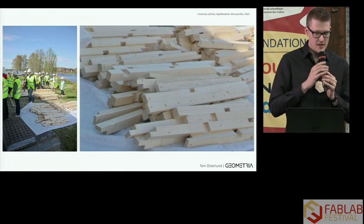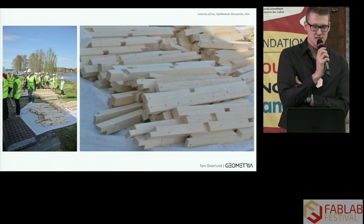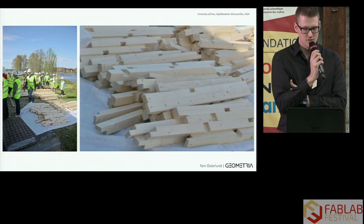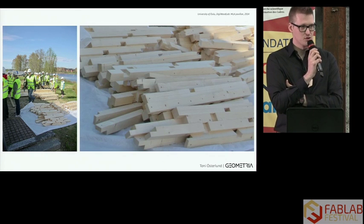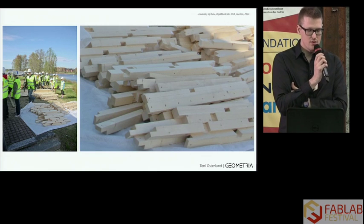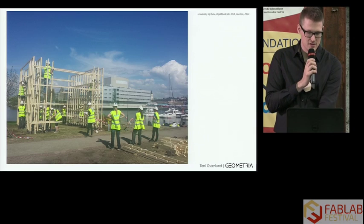So we assembled this in 4 days in the city of Oulu on the shores there. Received more than 400 different pieces of wood there that came by a truck from the fabrication manufacturing department, and we started to assemble it. No power tools needed. All the holes, all the connections were already present in those pieces. It was like a big puzzle.